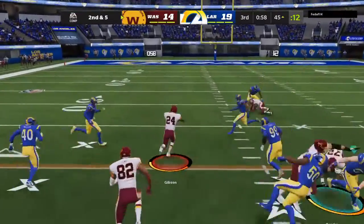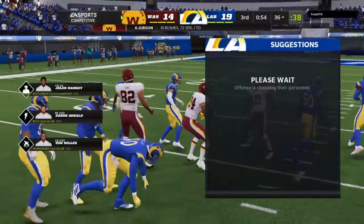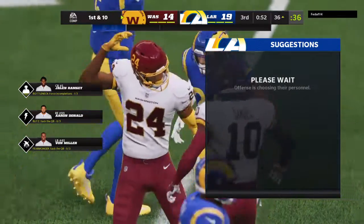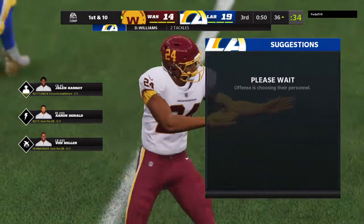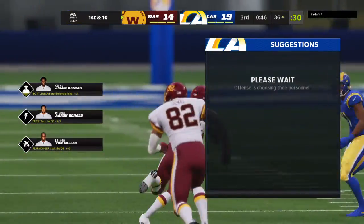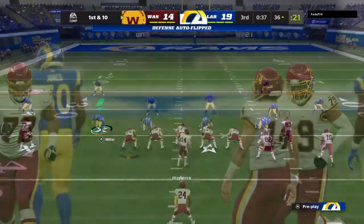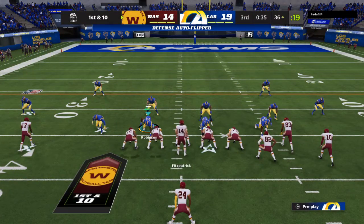Once more, Gibson. And here he'll be brought down a little shy of the 35 at the 36. 75 yards for him on the ground now, as he has been terrific here this afternoon. So from the 36 now, 1st and 10.